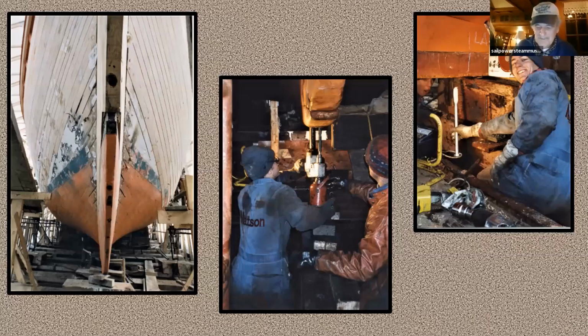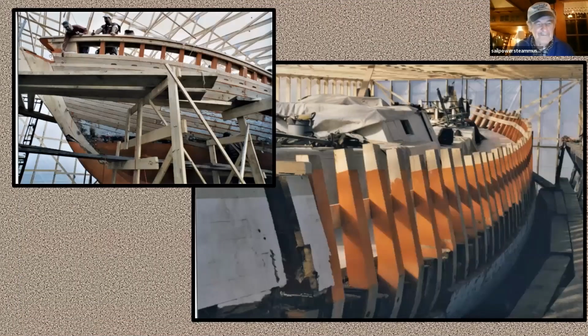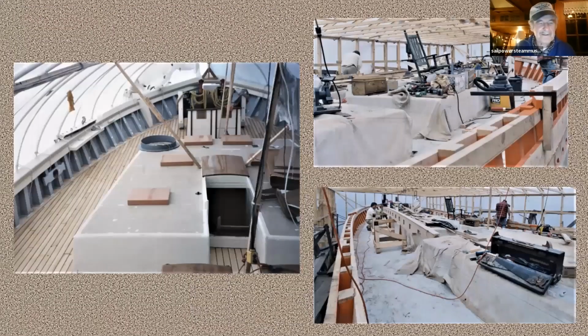We got to keep moving here. We still got quite a little distance to go. All those top timbers sticking up there and the night heads, and finally getting it together, getting some paint on her, getting the deck. Look at that beautiful deck on there. Isn't that pretty? It certainly is a lot prettier than the old fiberglass. But how's it working out, Barry?